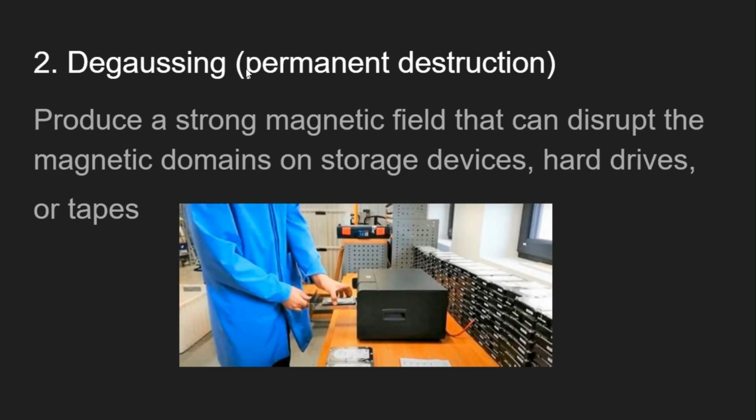Degaussing. Okay, so this here is permanent destruction. I found this cool little picture here on Google. And you guys can see there's a lot of drives here.